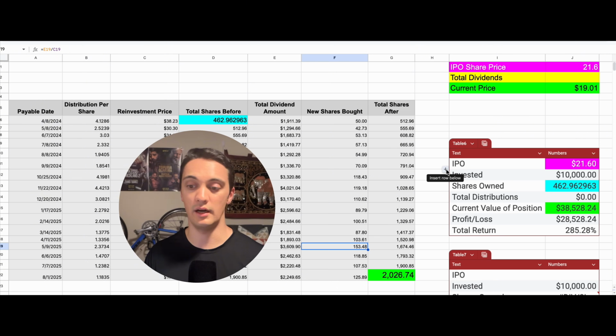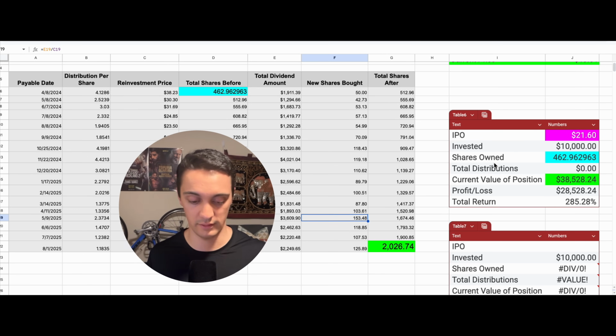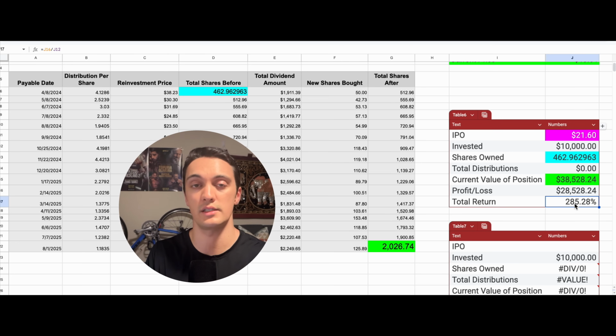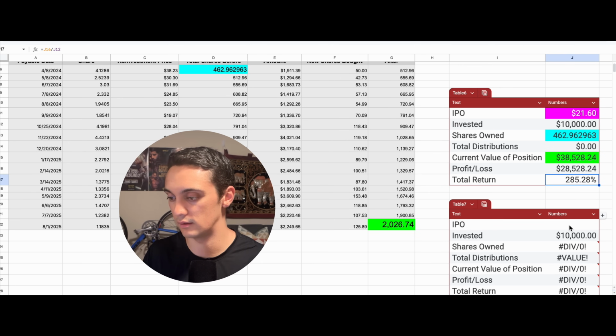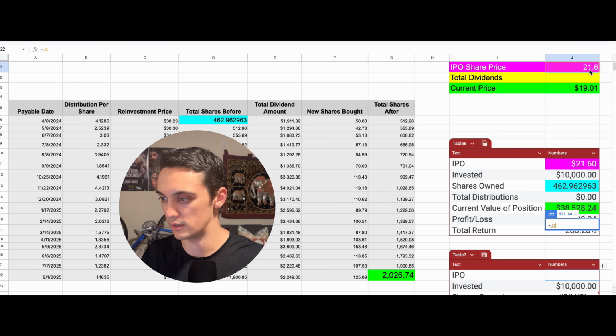However, not everyone will have reinvested. Some people might have been taking the cash. And that's kind of the thing to be aware of: if you're getting into MSTY, you're seeing that the 285% return comes from reinvesting. Let's see what the return is when you just take cash. Okay, so the IPO price was 21. Here, we'll just do IPO 2160.